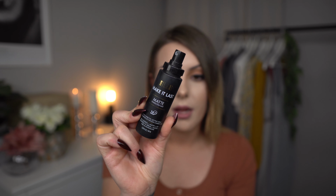For setting sprays, I've used the MAC Prep and Prime, I've used the Urban Decay All Nighter. The ones I've liked the most is the Milani Make It Last Matte Charcoal Setting Spray Oil Control Mattify Set. This is incredible. I like it a lot. It sets the makeup beautifully, and because I'm more oily, I like these matte setting sprays more than the MAC Prep and Prime and those setting stuff. I like these more, and they're actually more affordable. So that's definitely a favorite.